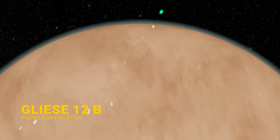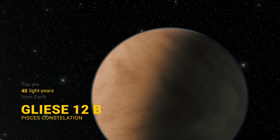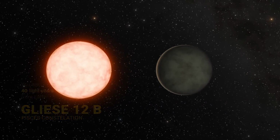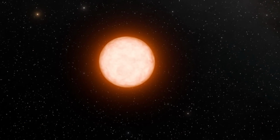And finally, we have Gliese 12b. Astronomers call it ExoVenus. It sits 40 light-years away from Earth. This world is about the size of Venus and orbits a cool red dwarf star. It needs just under 13 days to complete one orbit. The temperature on the planet is around 107 degrees, which is quite warm but still okay for life.